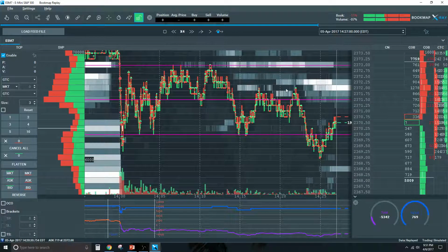And so what I see is this break of the low side of this channel. And so now I'm looking for this developing volume point of control to hold up, because that's the most likely area for sellers to become aggressive now that we've seen that the market is interested in auctioning lower prices.